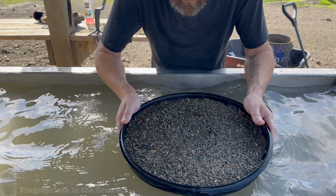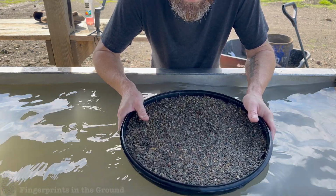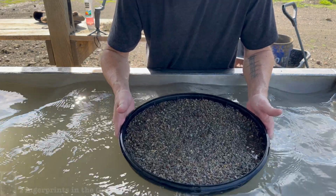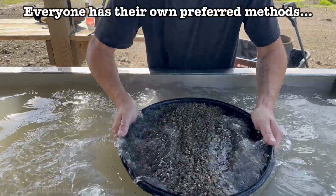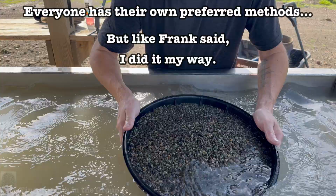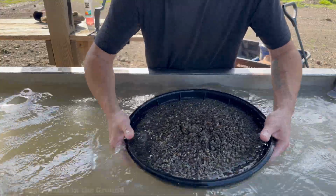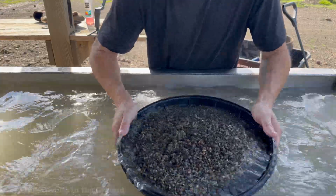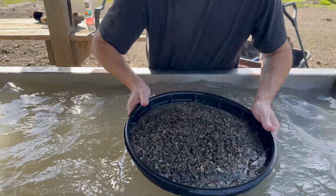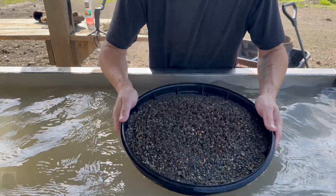We're gonna start shaking. And be prepared to get wet and dirty. If you're not ready to get wet and dirty, you're not ready to come here. Use your elbows and wrists, and we're gonna do side to side. And what we're doing is we are concentrating that heavy stuff that's on the bottom into the middle. So that way when we flip this over, all of your heavy material should be on top of your flip and in the center of your flip.